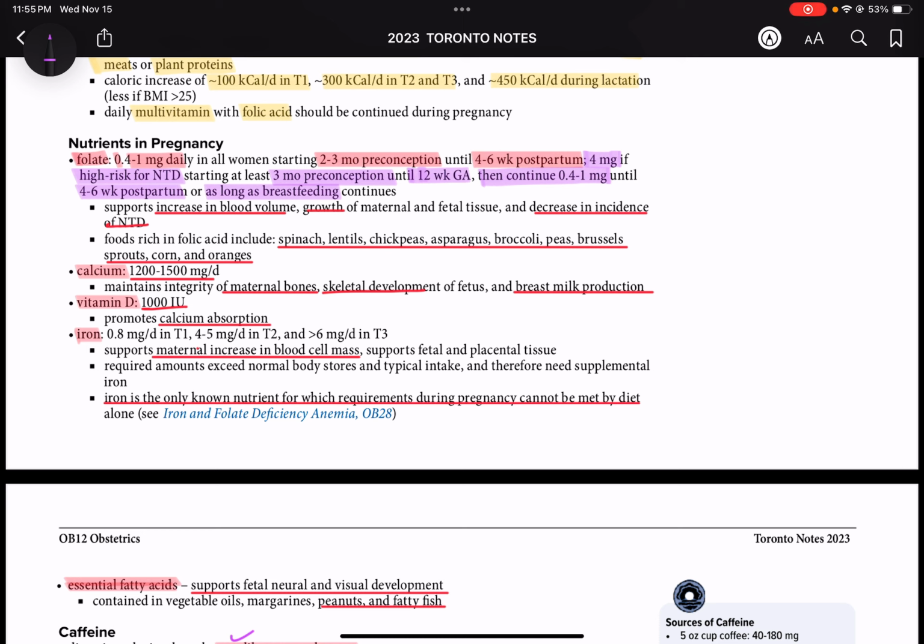That should be started at least 3 months preconception, and you're going to take the 4 milligrams until 12 weeks. After 12 weeks, you can continue with 0.4 to 1 milligrams of folate, because the first 12 weeks are very critical. Organogenesis is happening, so we have to be very careful and cautious about the neural tube defect. So we are taking 4 milligrams, and then after 12 weeks, we can get back to 0.4 to 1 milligrams.